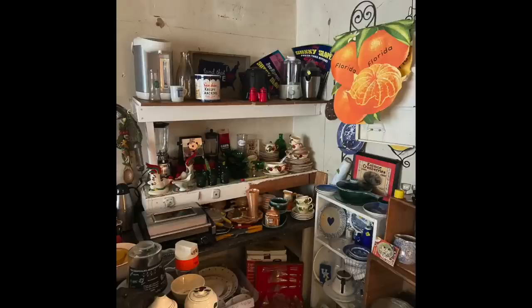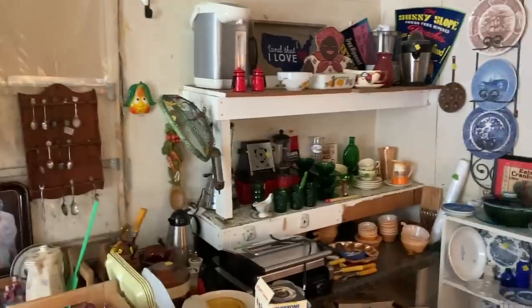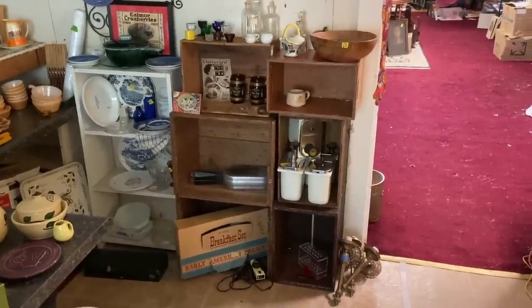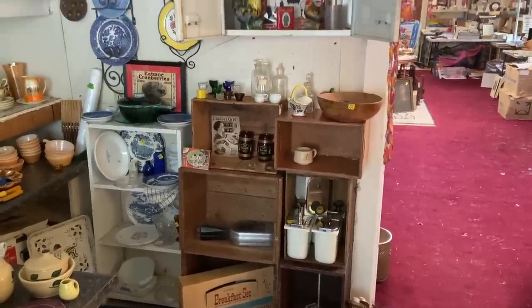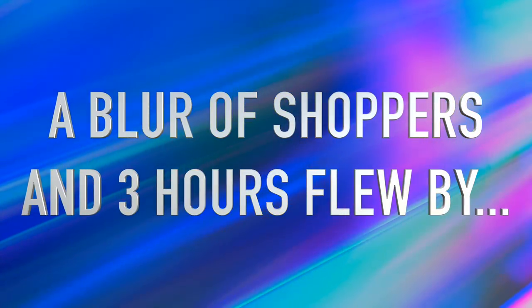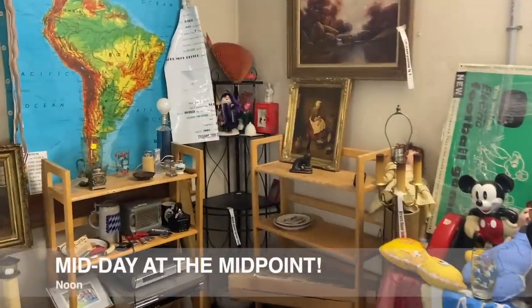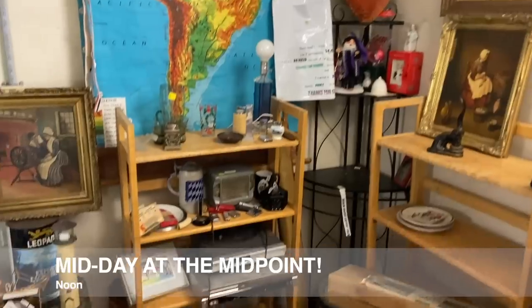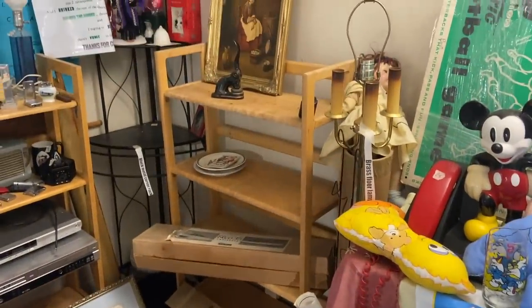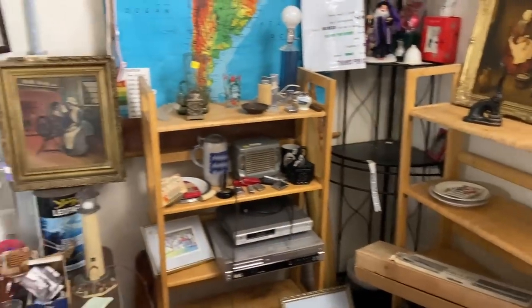This is the before picture in this corner. All that apple is gone, so is a bunch of the Fire King ware. All of the mugs, except one that they forgot and left behind, sold. I haven't been able to film very much. It's been very busy, and you see lots of holes developing. This entire shelf of stuff is gone. All of the cameras and lenses are gone.